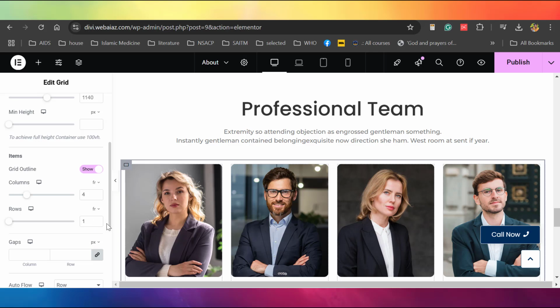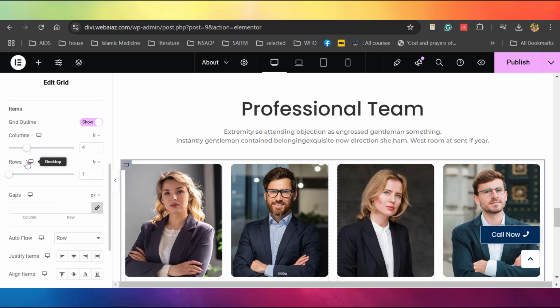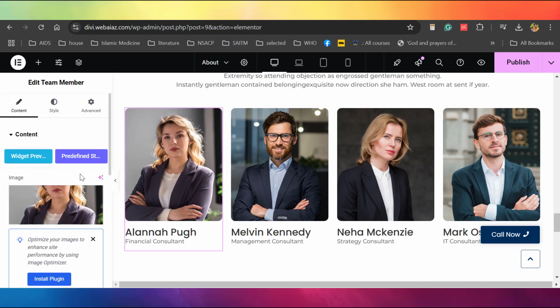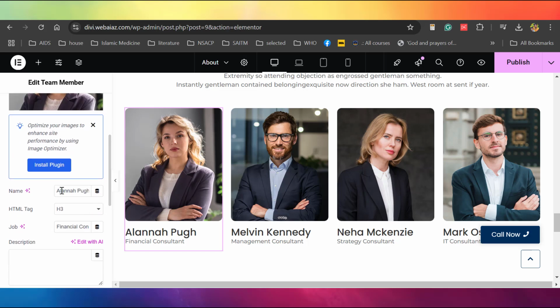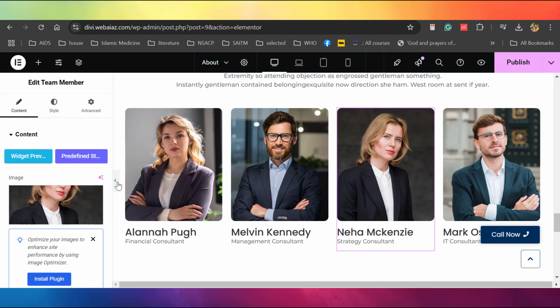Also, you can add rows. If you have many team members, you can keep on adding rows. Then you can put in the team members. Here you can see the image, name, and position. Once you click this pen icon, you can see the edit team member widget. You can give any image, the name, and the job. Similarly, you can keep on adding all the other team members.